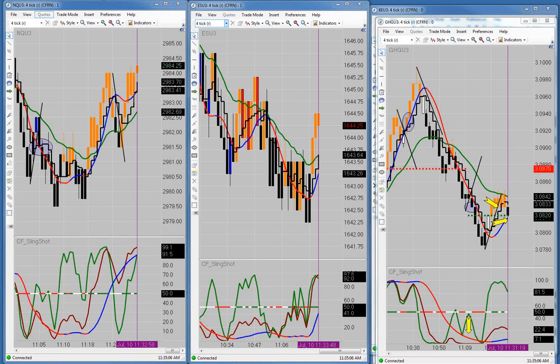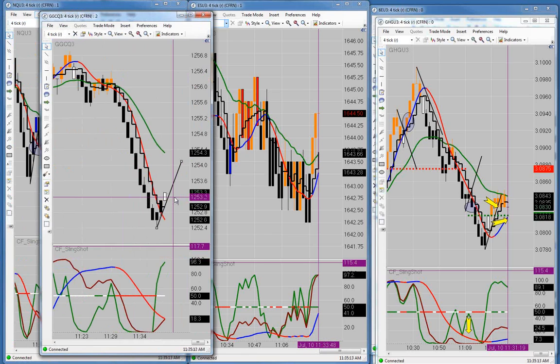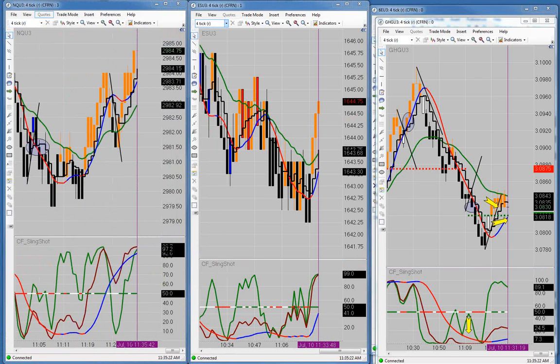Gold is really tanking right here. It just dropped another 10 ticks or so. It is set to pull back right here. So you would look for a down close below this trend line right here on the gold. Okay, down close below the trend line on the gold is what you would look for. Uh-oh.